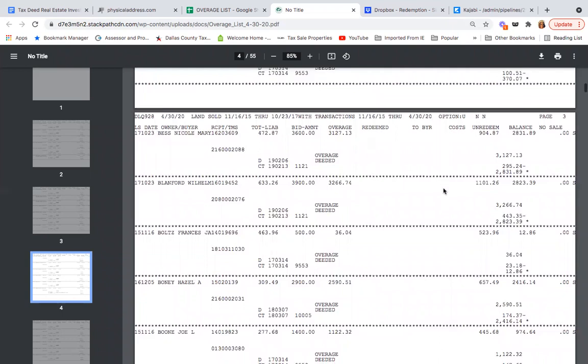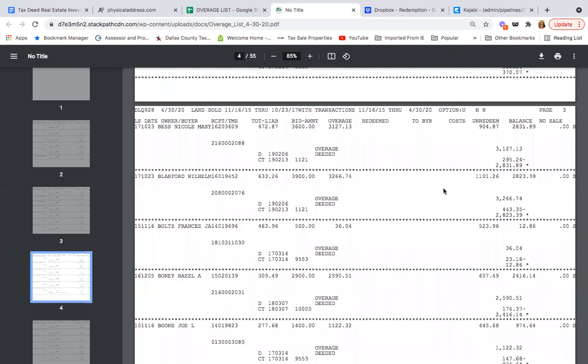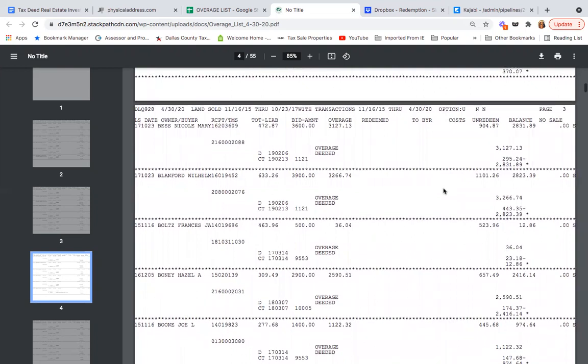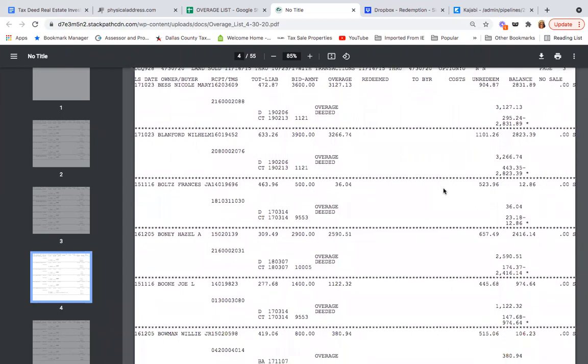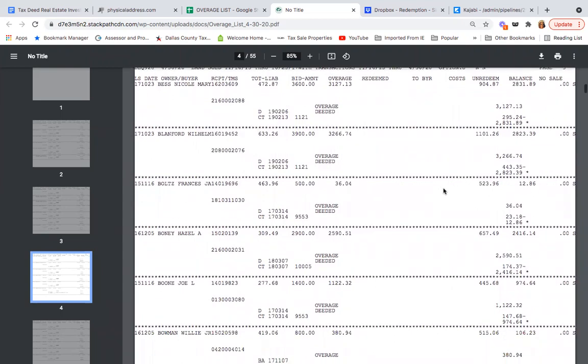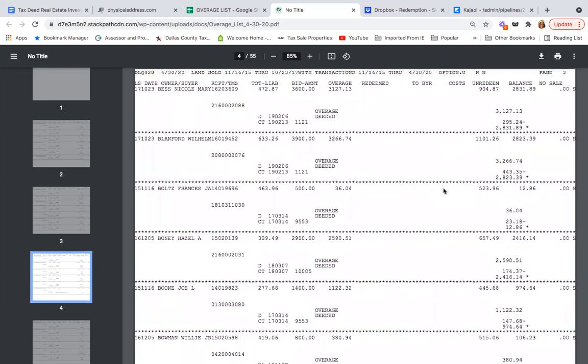But I thought I would share this because this is the first time I've actually seen a list that really isn't clear. I don't want to say the first time, but it has a lot of different numbers on here. If you're new and starting out and trying to figure things out, this is probably one of the most complicated lists. But I thought I would share how you can uncomplicate things.